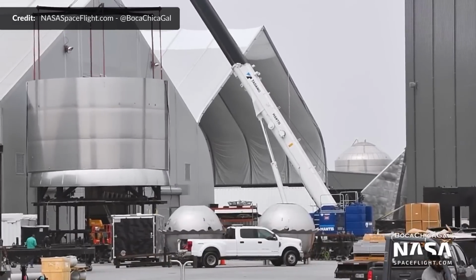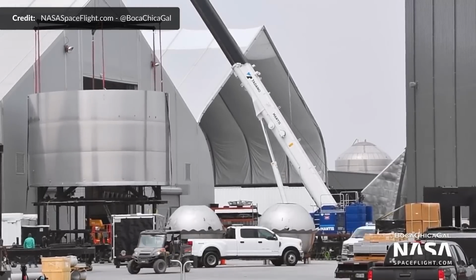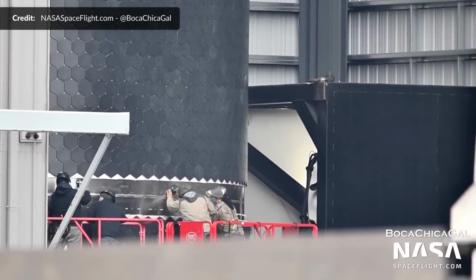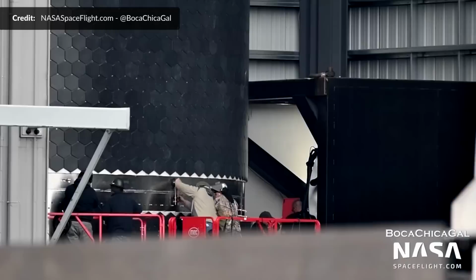Doing all of this work outside was fine during the initial prototyping, but it was always going to end up being done indoors. Just as with stacking the ships and boosters in the bays, there is less dust, and I'm sure it is a better working environment out of the weather.